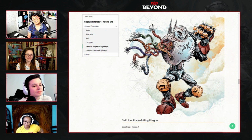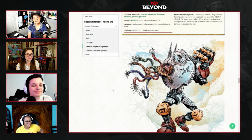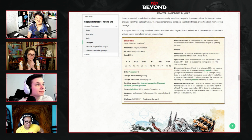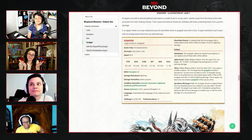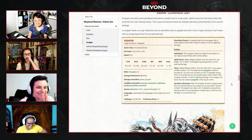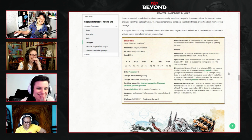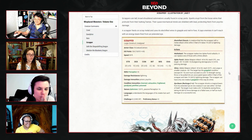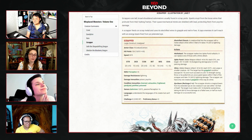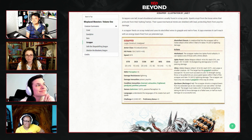I love its electrified chassis ability. That is something I think is so smart, because anytime I think of an electric monster that you're hitting with a metal sword, I'm like, that's gonna cause some problems. And now it actually can cause problems. Yes. So for electrified chassis for a Scrapper, who is weighing it at a hefty 8 CR, a creature that hits the Scrapper with a melee attack while within 5 feet of it takes 19 or 3d12 lightning damage.